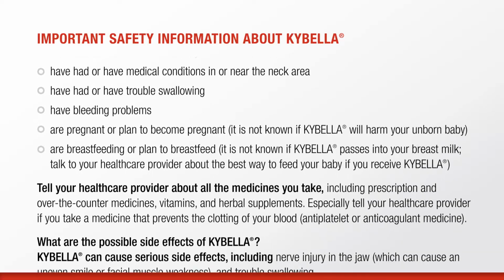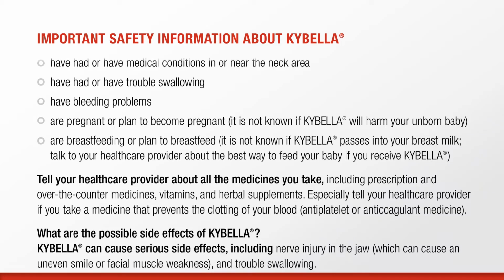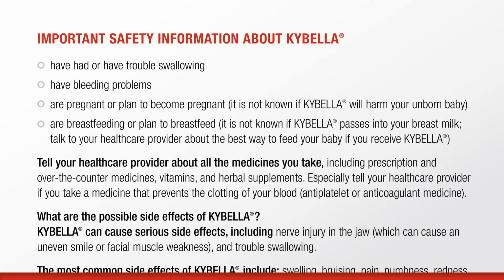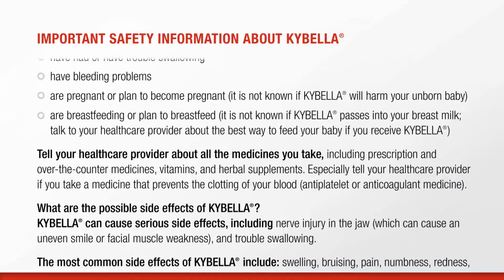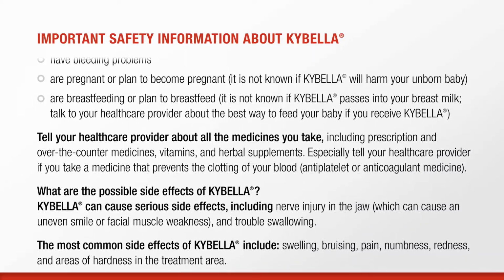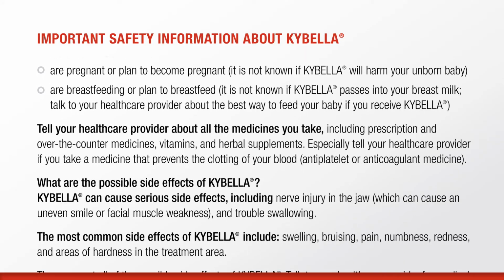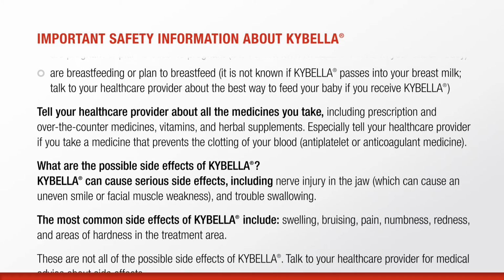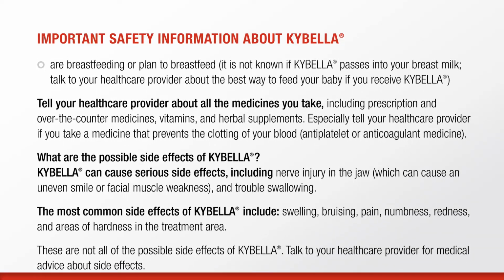Tell your healthcare provider about all the medicines you take, including prescription and over-the-counter medicines, vitamins, and herbal supplements. Especially tell your healthcare provider if you take a medicine that prevents the clotting of your blood, antiplatelet or anticoagulant medicine. Kybella can cause serious side effects, including nerve injury in the jaw, which can cause an uneven smile or facial muscle weakness, and trouble swallowing.